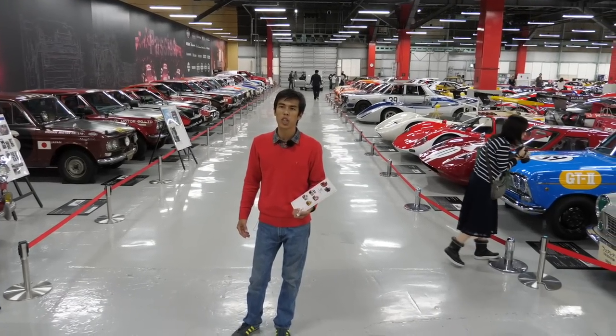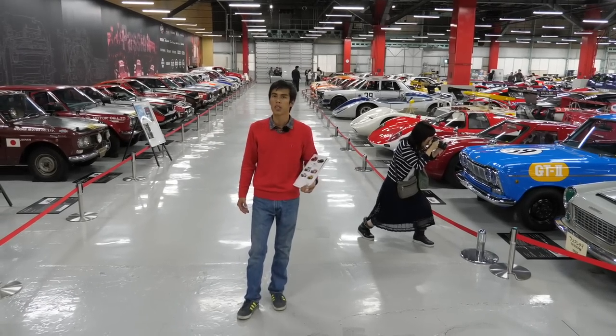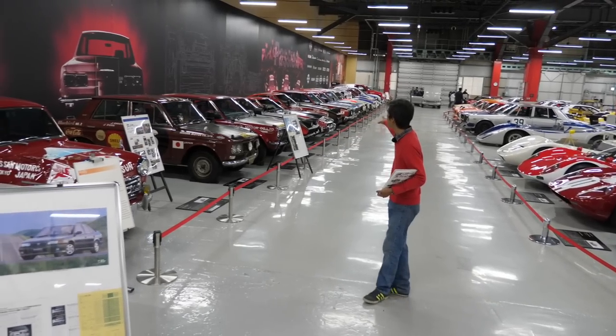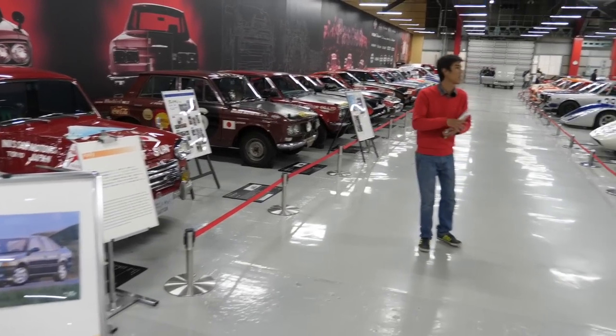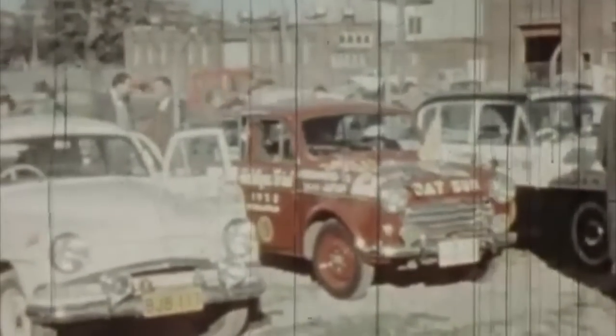And in the final section of the Nissan Heritage Hall are the motorsports historic cars. On the left-hand side are all of Nissan's historic and most prominent rally cars, all lined up straight from the 1958 first Mobilgas Australia rally car. This is a car that Japanese manufacturers Toyota and Nissan entered into the Mobilgas Trial Rally, which is actually a rally that circumnavigates the whole of Australia.